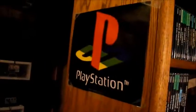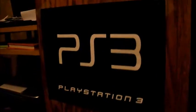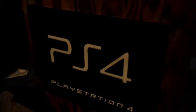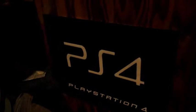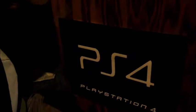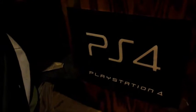And over here on the side, I made myself little printouts of the logos. There's a PS1, PS2, PS3, and since I couldn't find it, I just made one myself for the PS4. Did some photoshopping. These are all mostly full-size pieces of paper. I tried to do full size, but it left a border, so it's almost a full size of 8.5 by 11 paper.